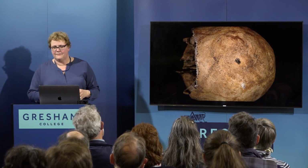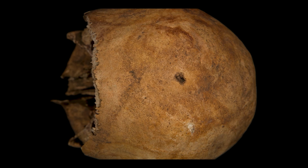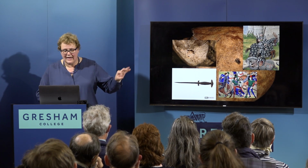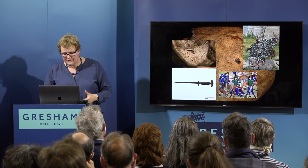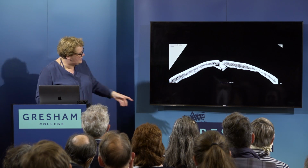This is a photograph of the top of the skull, and you can see a wound here, and that's square-based. So we think that was caused by something called a rondel dagger. They have a square cross-section, and they would have been used in the way that's shown here, where either on the top of the head somebody hits the pommel, or from a horse where somebody hits the pommel into the head.